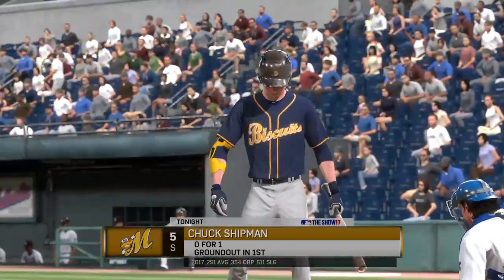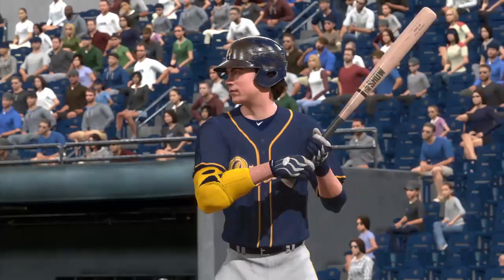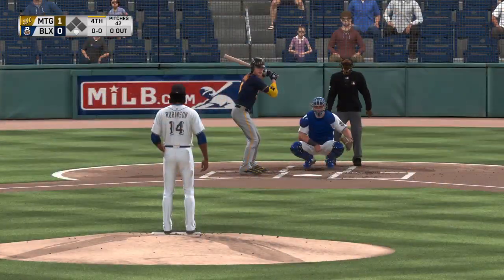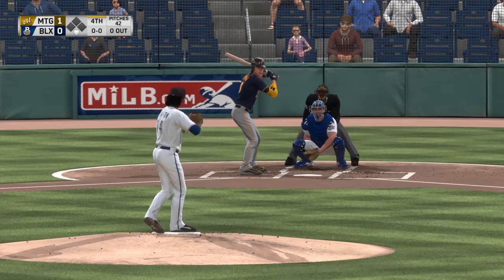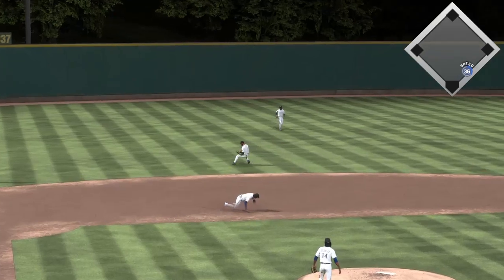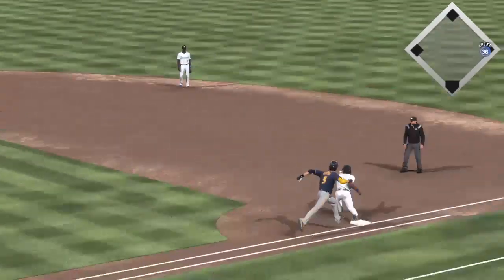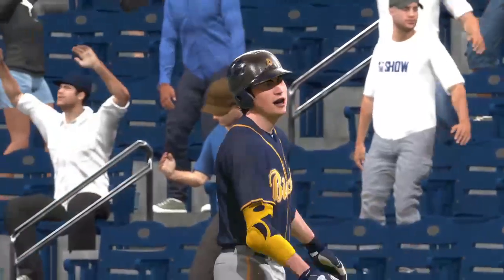Striding in once again, Chuck Montgomery, leading off for Shipman. He's 0 for 1 thus far. Into the windup and the pitch. Hit on the ground toward the left. Played on the backhand. And a close play at first, but a great stretch that time as they get him by a step for out number 1.